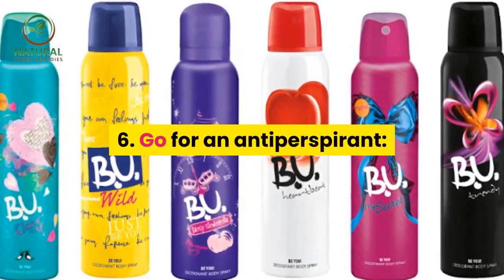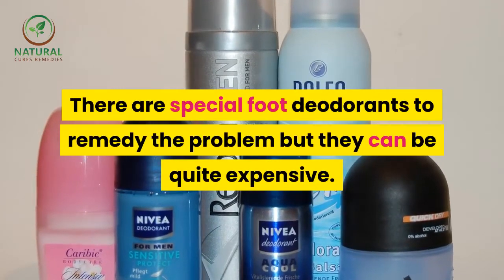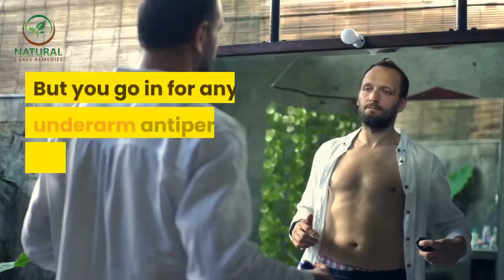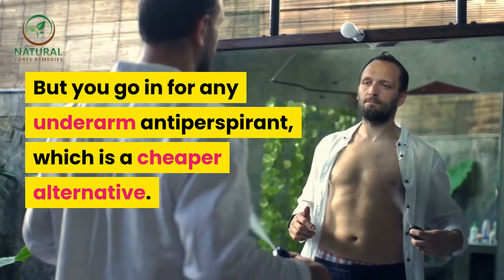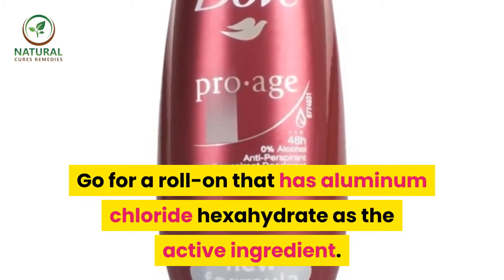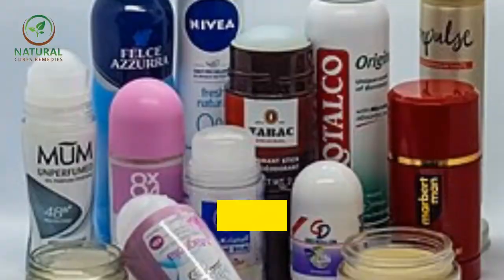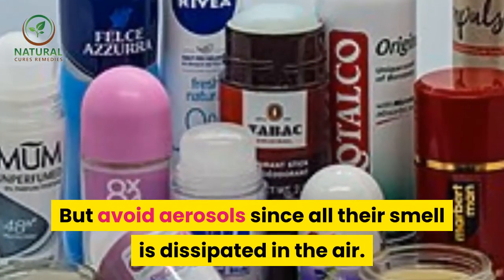6. Go for an antiperspirant. There are special foot deodorants to remedy the problem, but they can be quite expensive. But you can go in for any underarm antiperspirant, which is a cheaper alternative. Go for a roll-on that has aluminum chloride hexahydrate as the active ingredient. Use it twice a day. But avoid aerosols since all their smell is dissipated in the air.